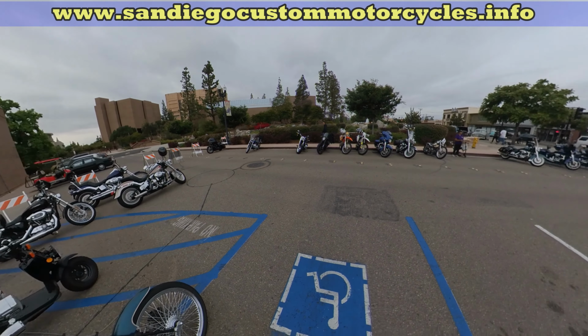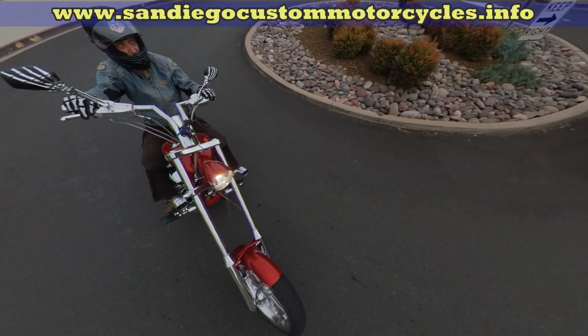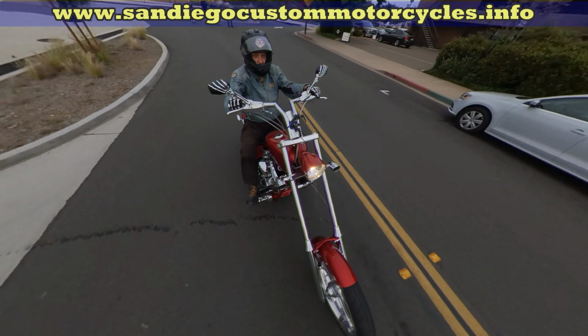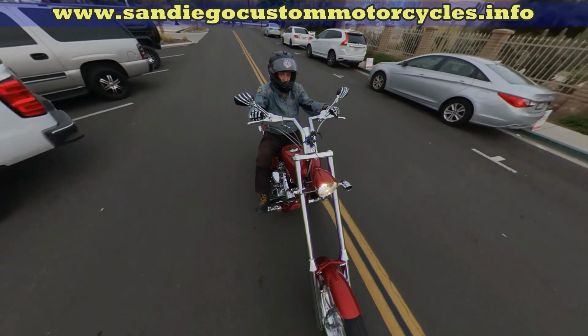My own personal opinion is that this is the best video camera, also still camera, that you can get for filming your motorcycle rides. It's an Insta360 One X, and you'll see a picture in a couple minutes of it. It's really compact, and as you can see, even in low light, it does a pretty good job.